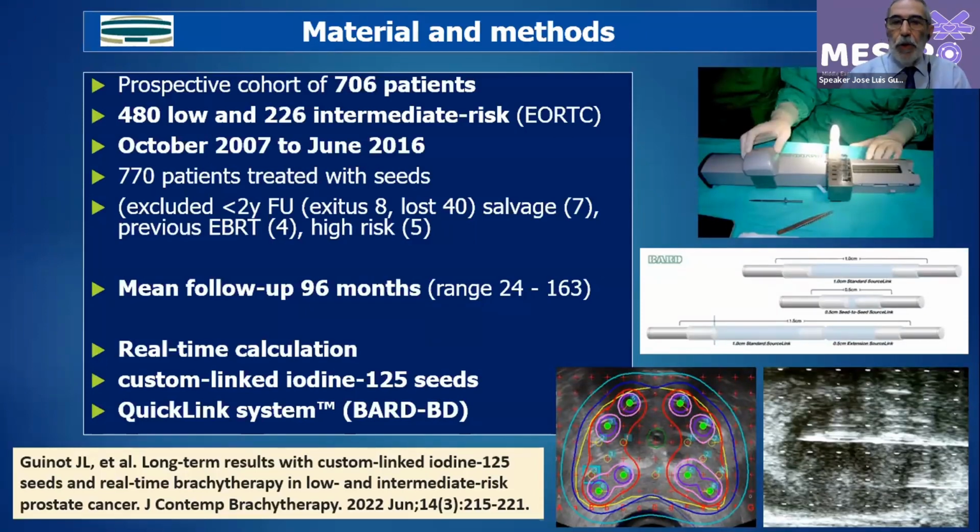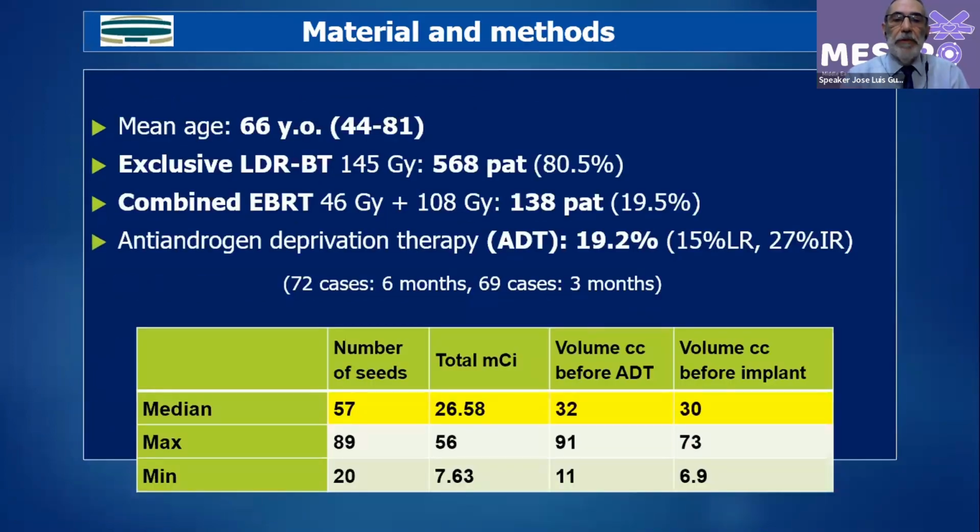Down here you can see the mean age was 66, between 44 and 81 years old, and all cases were treated with 145 Gy. In low risk cases, and in some cases of intermediate, we did a combined treatment, but not all were treated that way. 20% of all these cases were treated with combined external radiation plus implant seeds. ADT was done in around 20% of those cases, but half of them only because the prostate was big, so we needed to decrease the size in order to avoid problems with the pubic arc, to be sure that we can cover the prostate properly.